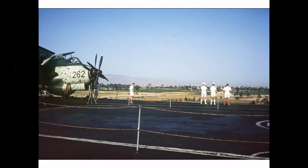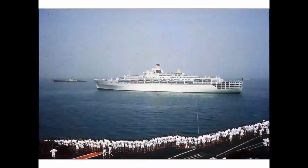It's intriguing that today, all those years later, on our two incredibly expensive aircraft carriers, we don't have either an airborne early warning capability, nor do we have an air-to-air refueling capability embarked. Both of those, frankly, were essential to our operations.